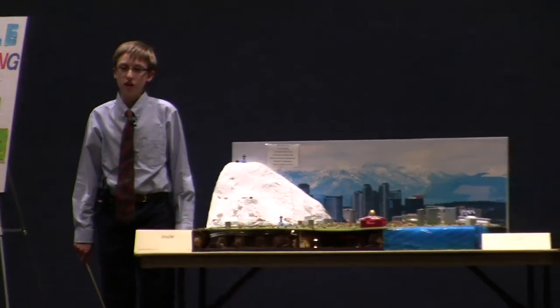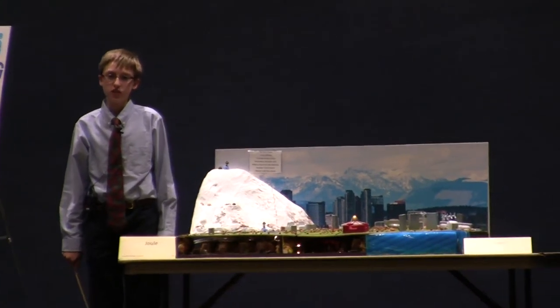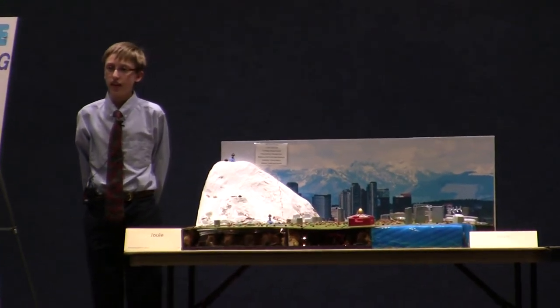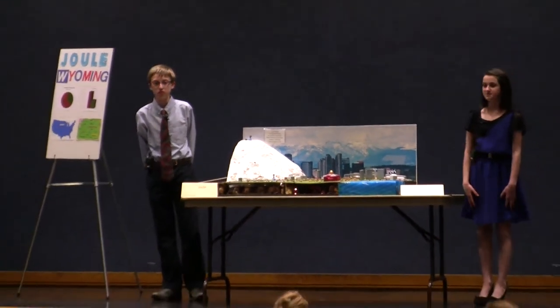Trailridge Middle School in Lenexa, Kansas. Joule, Wyoming is the perfect place to live in the year 2165. With a population of 400,000, Joule boasts partly sunny conditions on an average of 234 days a year. It is located at 42 degrees north and 105 degrees west with an elevation of 2,322 feet.